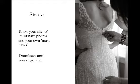But you also need to ask your clients if there's any extra special photos that they definitely want, whether it's groups of people or certain details that may not be just your regular details. And you need to have that written down, and you should not leave on the wedding day until you've gotten those photos.